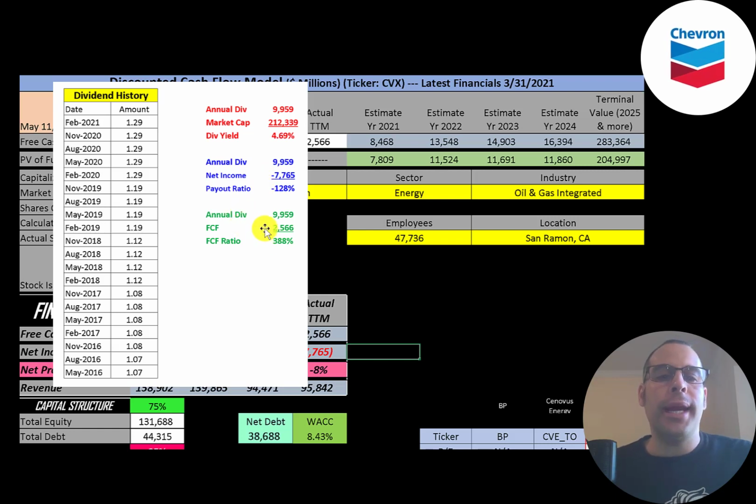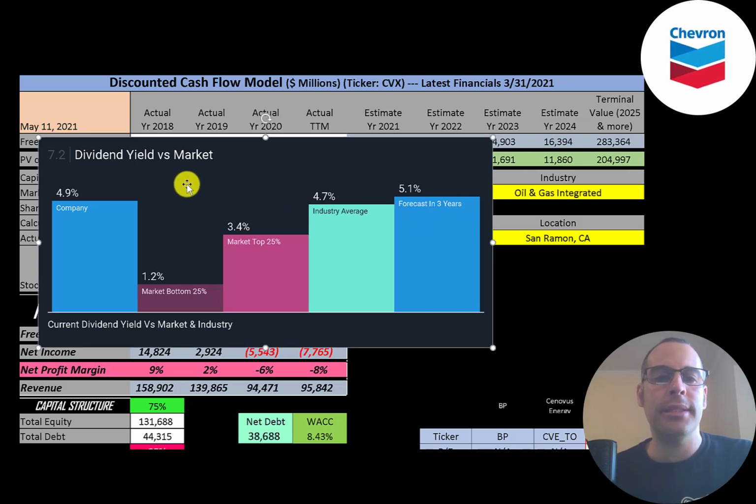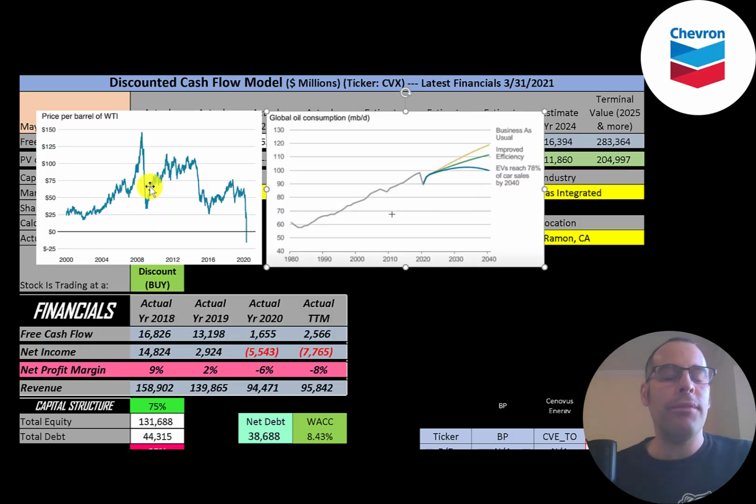They pay out 388% of their free cash flow, so they need to take on a lot of debt to fund their dividend payment. Their industry pays a 4.7% dividend. They're at 4.9%. Analysts are forecasting their dividend to grow to 5.1% in the next 3 years. This company's revenue and profits are highly dependent on the price of oil.